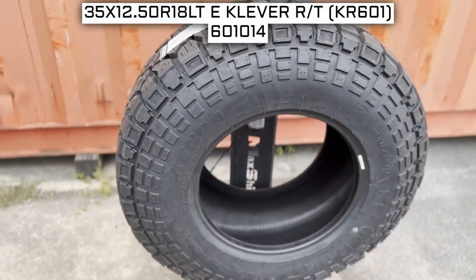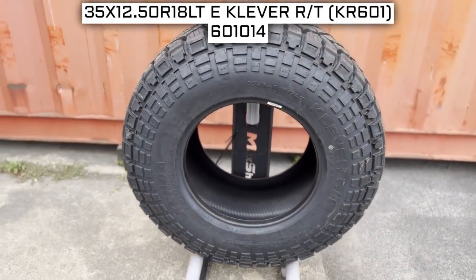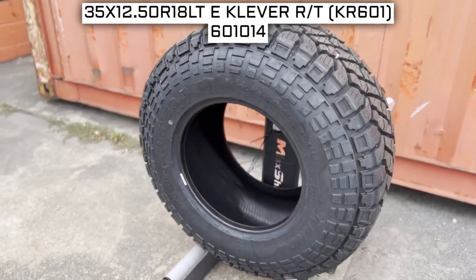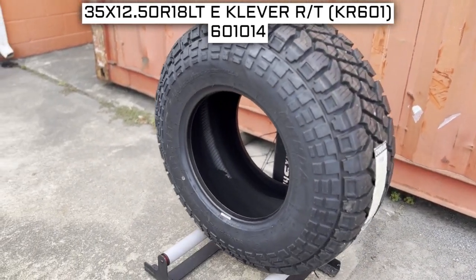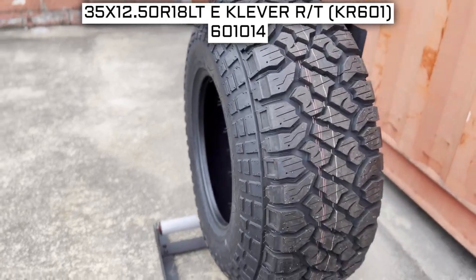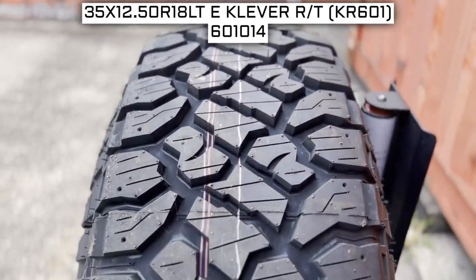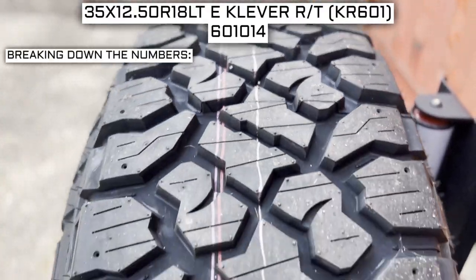So to start, we will look at the tire size. This is one of the most important parts, if not the most important part of your tire shopping journey, because if you order the wrong size, they more than likely won't work on your vehicle. This tire size should be showing on the screen right now. So let's work from left to right and break down what these 3 numbers mean.